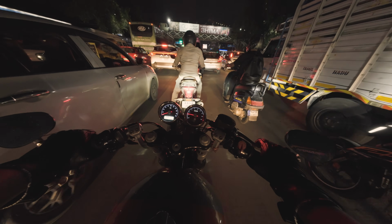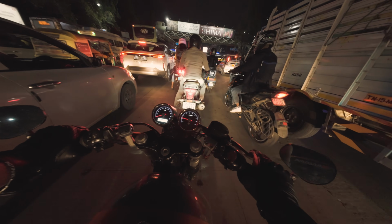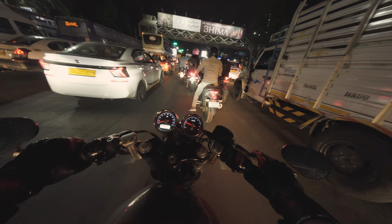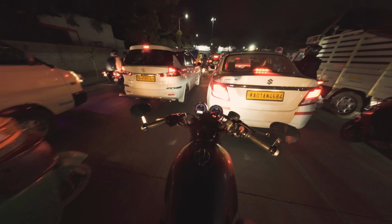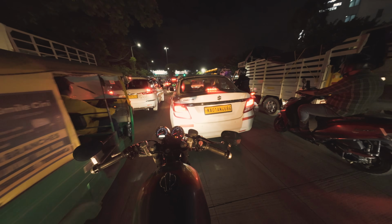You know what the funny bit is? People will buy 22,000 rupees worth of exhausts, but they'll not do meaningful modifications before it. No tail light. The only reason people don't do it enough is because it doesn't give them the level of attention that an exhaust does.